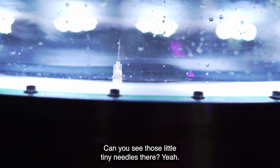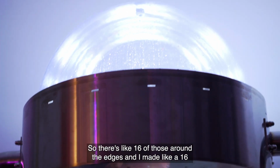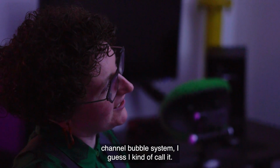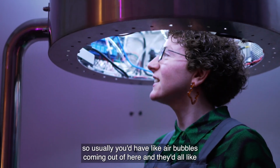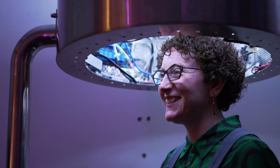Can you see those little tiny needles there? Yeah. There's 16 of those around the edges, and I made a 16-channel bubble system, I guess I kind of call it. And there's 16 aquarium pumps, which is what you can hear now. And usually you'd have air bubbles coming out of here and they'd all join at the top when the liquid's in the tank.